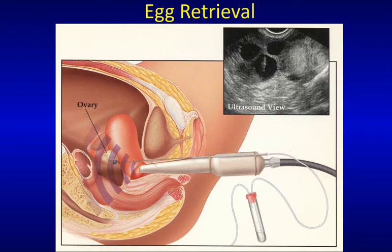Once the eggs are finished being made, we'll have you come to the main office in Mount Pleasant where you'll meet with a nurse anesthetist who will put an IV in your arm. We'll talk about the procedure and then give you medicine so that it drifts you off to sleep. While you're asleep, an ultrasound probe is put into the vagina. A needle's guided along the side of the ultrasound probe through the side of the vagina and into the ovary to retrieve the eggs.